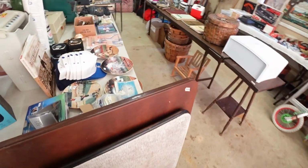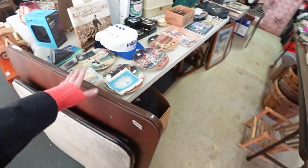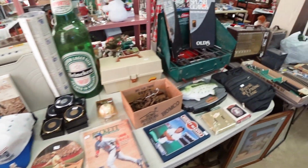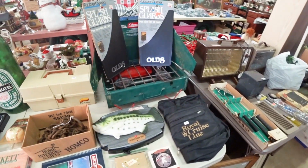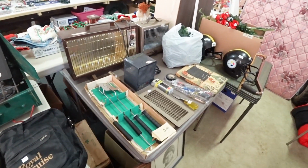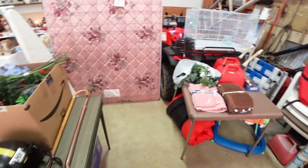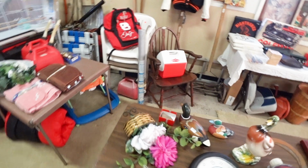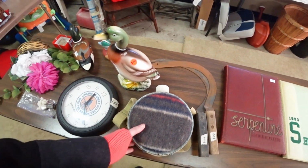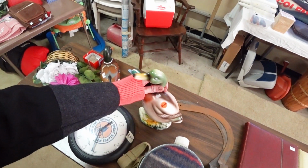Alright, let's look over here. These tables are really nice to have when you're having yard sales. That's a good price. $5. It's over here on this table. Got an old canteen. Some ducks.